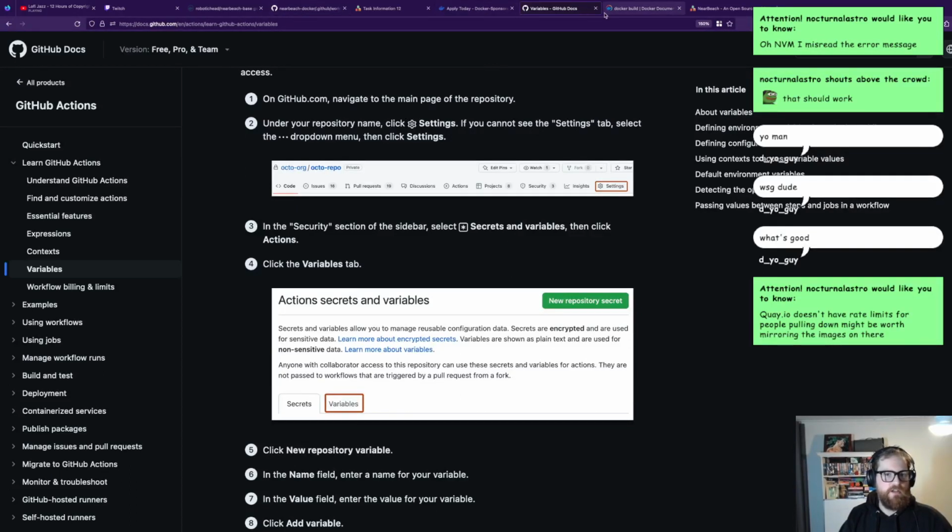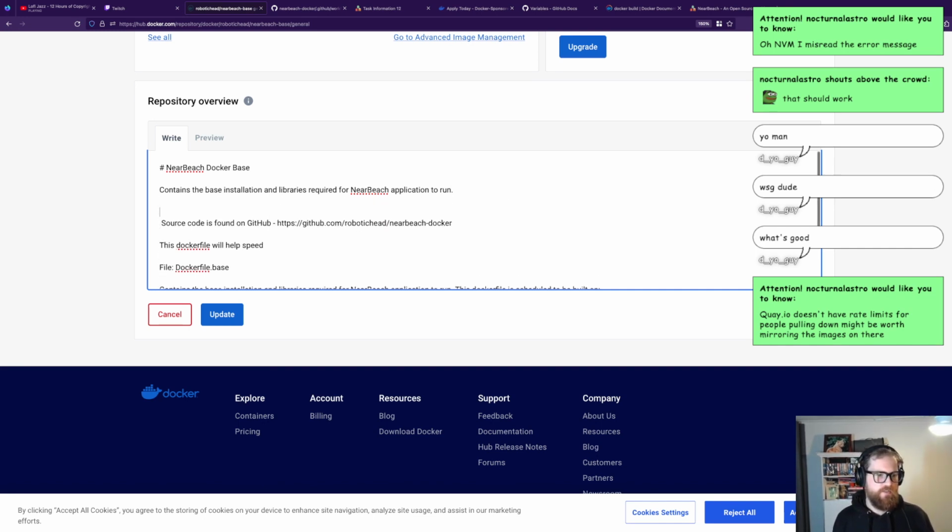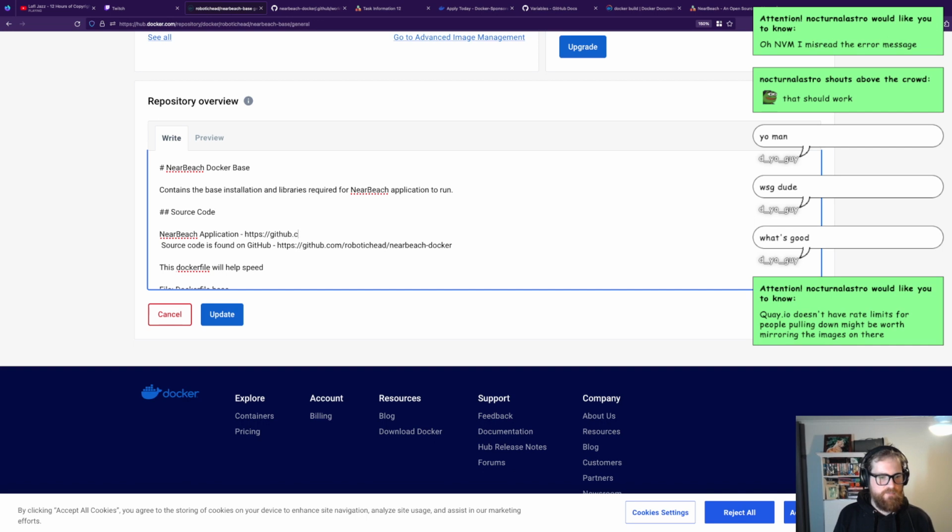All right, I forgot what tab I was on. This tab. Contains the base installation for the libraries required for the NearBeach application to run. Source code is found on there. Actually, I might split that down into its own thing. Source code. So we want the NearBeach application, which we should all know off by heart right now: github.com/robotichead/NearBeach. And NearBeach Docker: https://github.com/robotichead/NearBeach-Docker. Alright, cool.